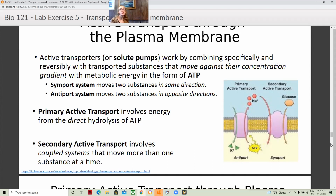So active transporters, or solute pumps, work by combining specifically and reversibly with transported substances that are moved against their concentration gradient with metabolic energy in the form of ATP, adenosine triphosphate.